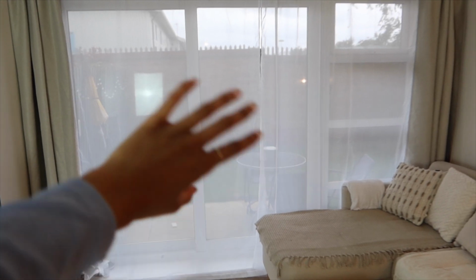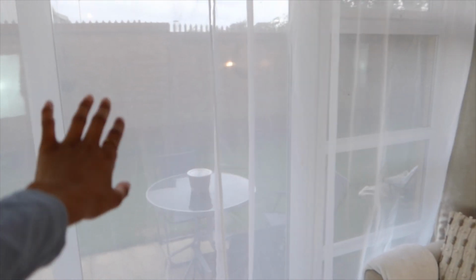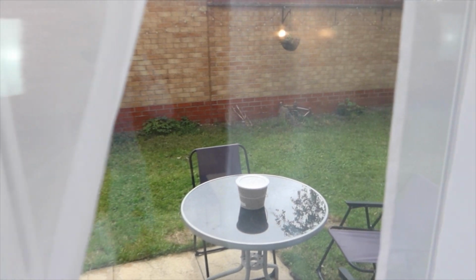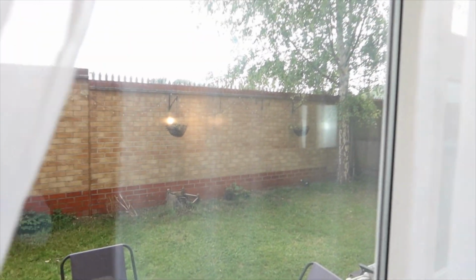Out the back is my garden. There's really nothing to show you in the garden right now. I have done a lot of work on it since I very first moved in, but it's a very basic garden right now. Nothing special has been done. It has not been landscaped. There ain't nothing special going on.